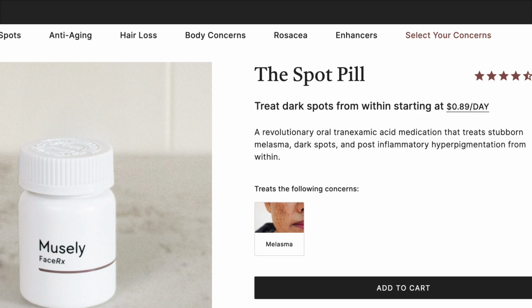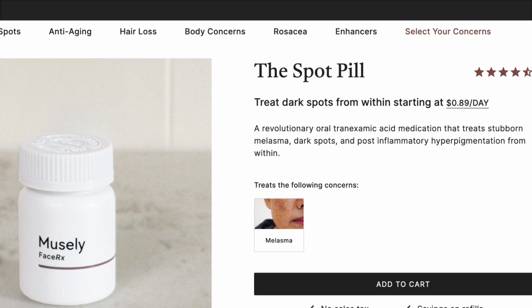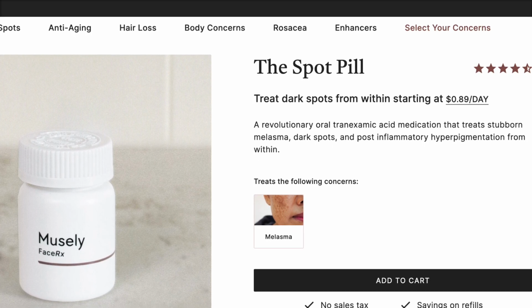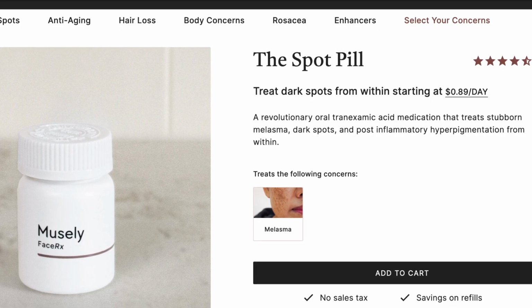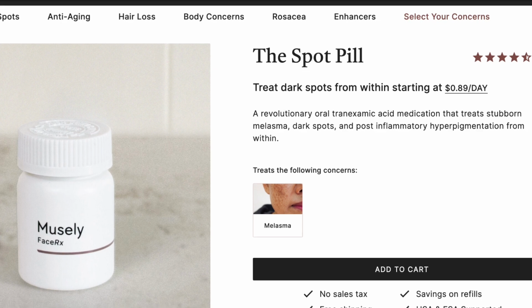Like I said, I did this deep dive at like 5 a.m. I was just like so into this. Like, this sounds like an amazing, not only topical, but just oral prescription. Like, I was like, holy crap, sign me up.